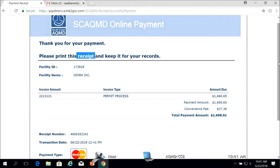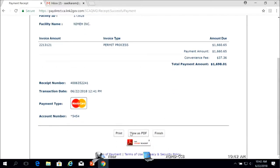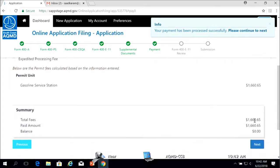So this is your receipt. You can print it, view it as a PDF, and it also goes to your email. And if you click finish, it should return you to the processing module, and it should indicate now that your fees are paid. So now the fees have been paid and the balance is zero.